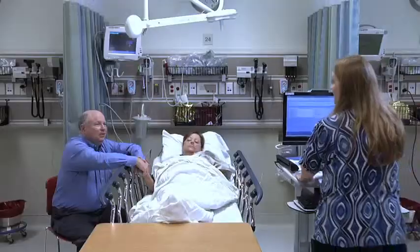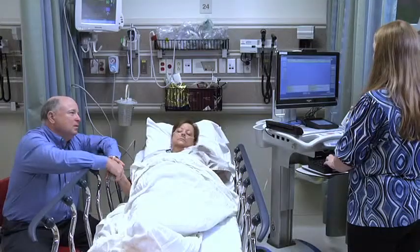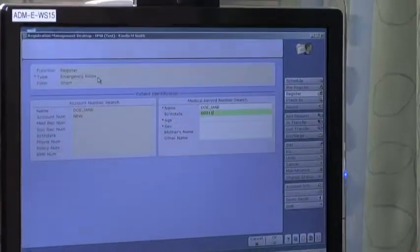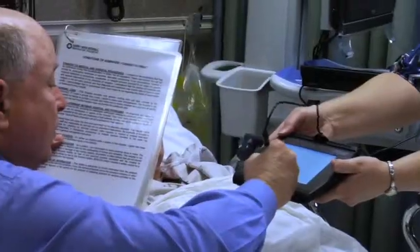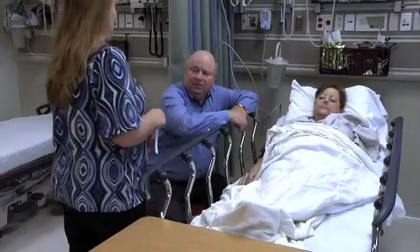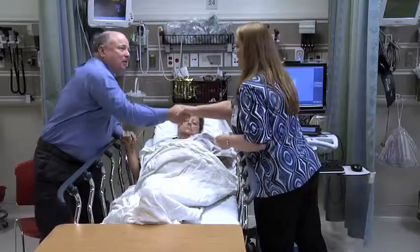Jane's husband David never has to leave her side, even as our doctors and nurses begin to care for her. He's not distracted with a stack of forms, and he doesn't have to answer the same questions over and over again. Our staff's knowledge, competence, and swift response are great comfort to David as he faces the possibility Jane is having a stroke.